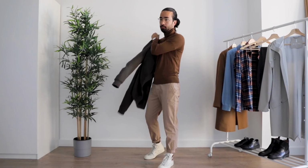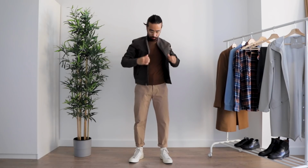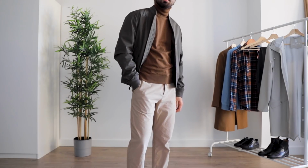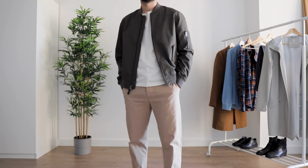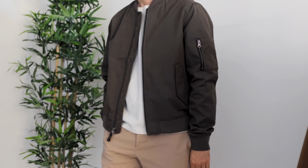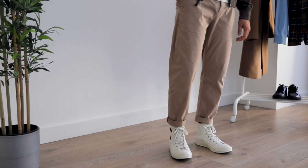The bomber jacket is a menswear staple that ticks both boxes, function and form. You can easily dress it up or down as needed, layer it on top of a turtleneck if it's a particularly cold day, or just over a simple t-shirt if you've been blessed with a sunny day. This MA1 variant from Everlane is also made from recycled plastic, which I think is a great first step in making our wardrobes more sustainable.